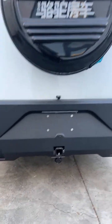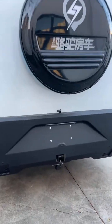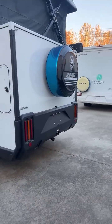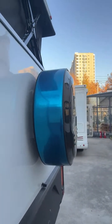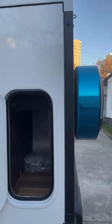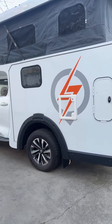Trailer hitch on the back. Our pickup trucks are rated for 2.5 tons of towing capacity. And they all come with the 13-pin European style plugs. But they can be changed out if you're using the 4-pin North American style or the 7-pin style. We can change them out, no problem. Rear spare tire on the back. By the way, it's a full size, so no need to worry about getting punctures or whatever. You always have a full size spare. A little storage on the back underneath the sink. There is your black tank hatch.